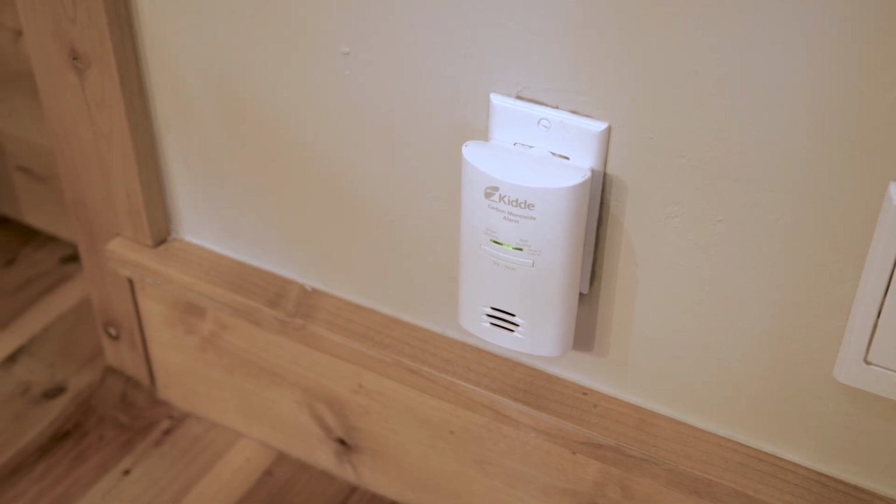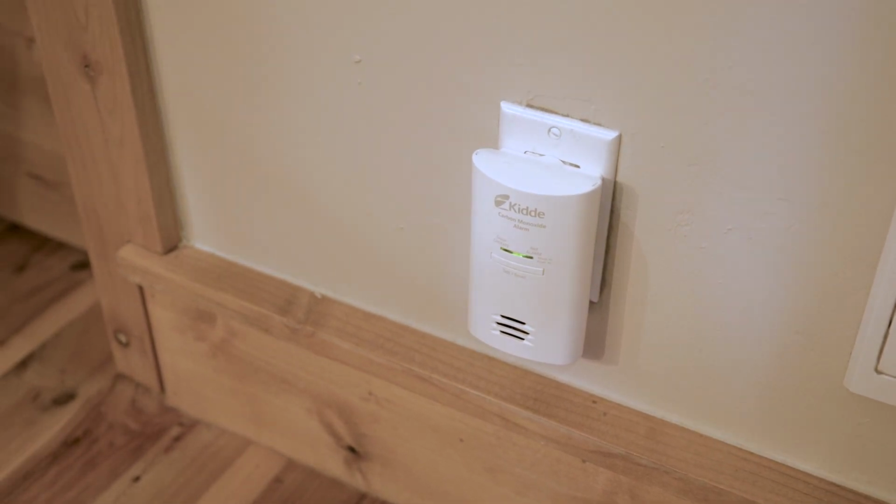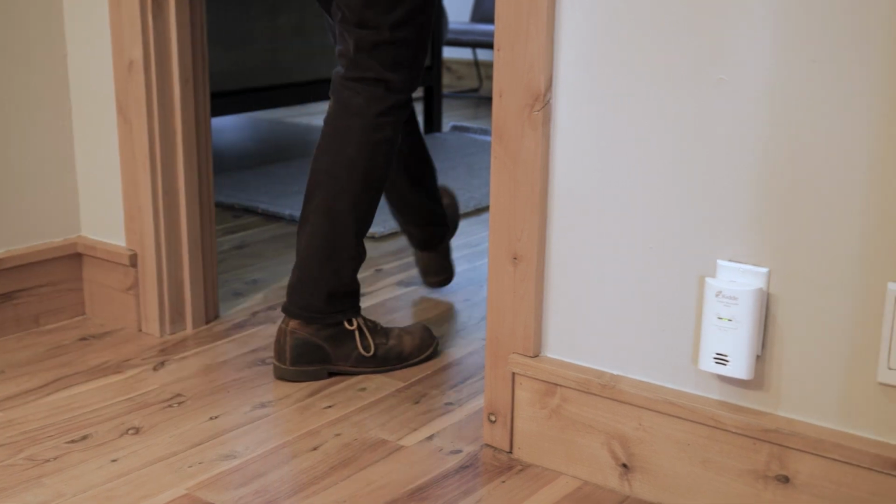For any level of the property that contains a bedroom, a carbon monoxide alarm is required to be installed outside each bedroom.